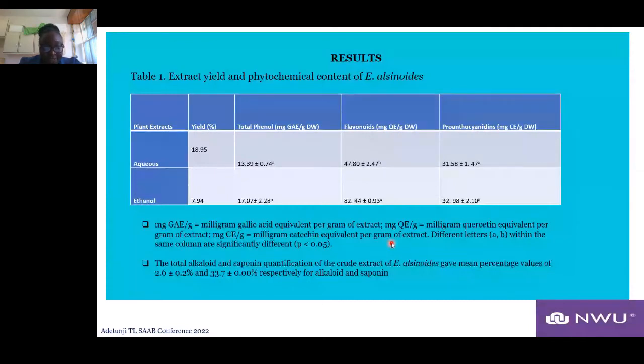The phytochemicals obtained in this study possess valuable pharmaceutical properties. For example, phenolic phytochemicals, which are the total phenol, flavonoid, and proanthocyanidin analyzed in this study, are potent antioxidants. Alkaloids also possess excellent pharmaceutical actions. For example, morphine is an alkaloid and it is used as an analgesic. Quinine is another alkaloid that is used as an anti-malarial. In addition, saponins have excellent cholesterol-lowering functions in addition to other pharmaceutical properties. So we can say that the presence of the phytochemicals in Evovolus acinoides extracts may be responsible for some of the reported biological effects in these plants.